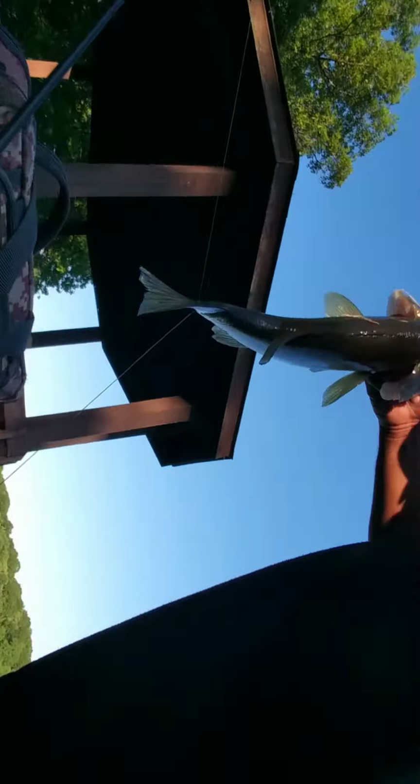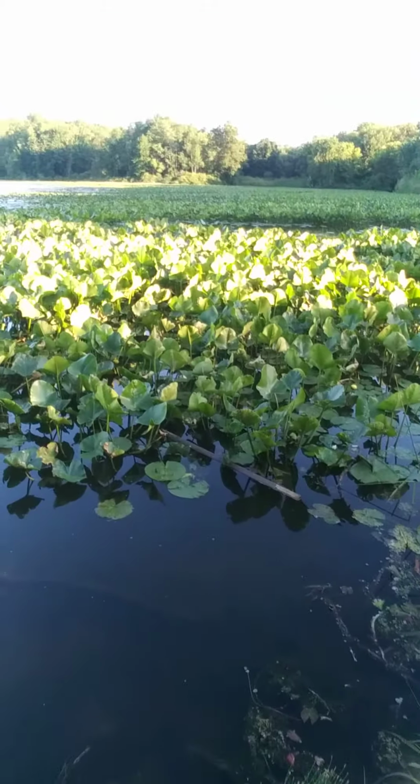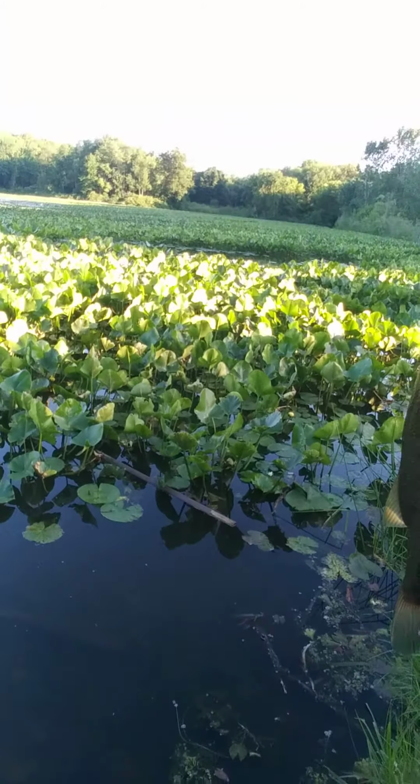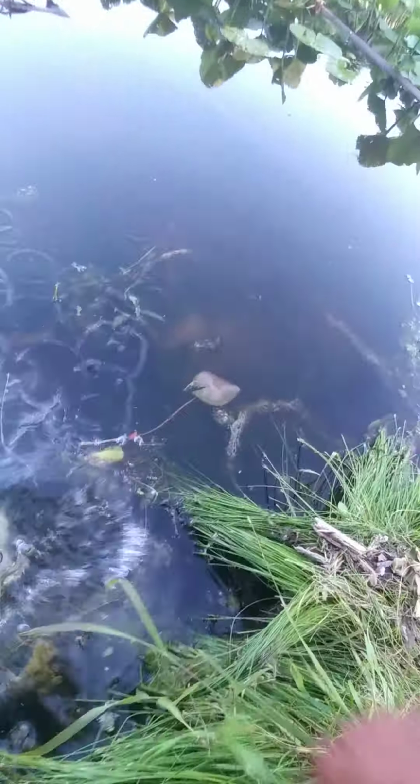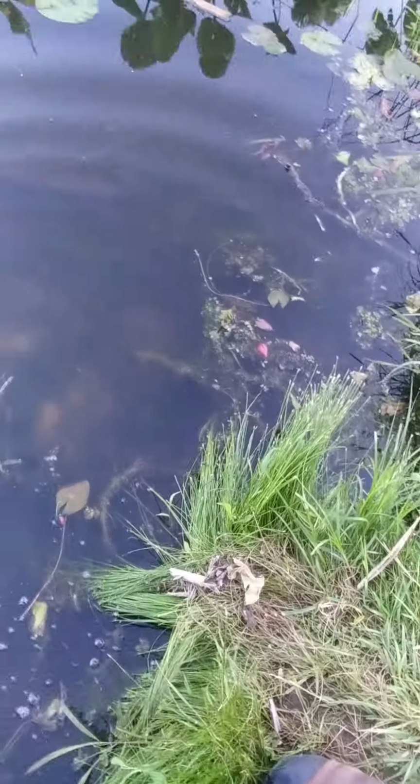Let me let this guy go, man. I should say, grow up, catch you later, but he's huge. It's a big fish, man. Goodness. But still, grow up. Catch you later, buddy. Good fight. Yeah. Peace.